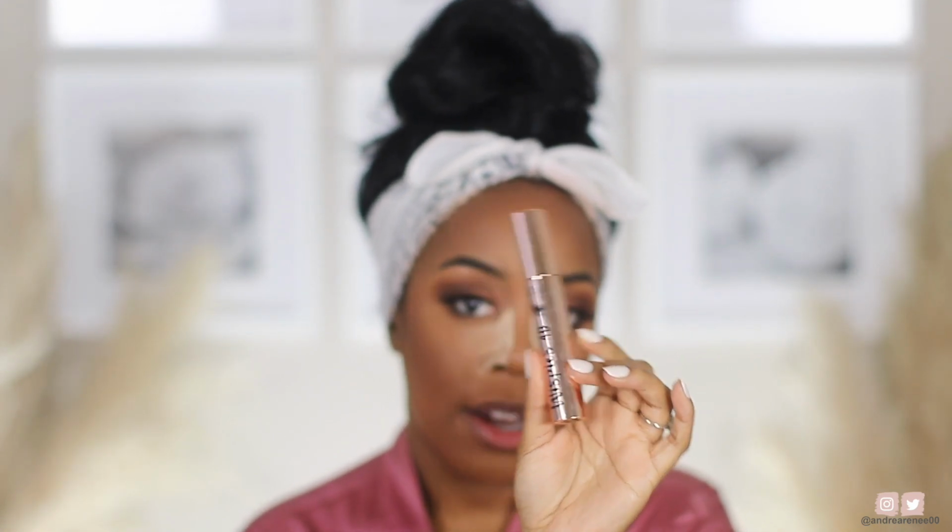So I have the new Ardell Wispies 4D Mascara. And I like to put on mascara after I put on my lashes because I just feel like it looks better. So I'm gonna go ahead and coat my real lashes under my false lashes, and then we're gonna coat the bottom lashes with this. So I just take it and kind of wiggle it like this. I like how this doesn't come out clumpy, and it feels like it's latching on to all of my lashes too.